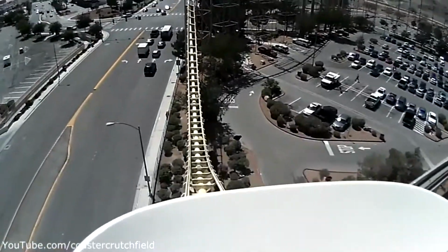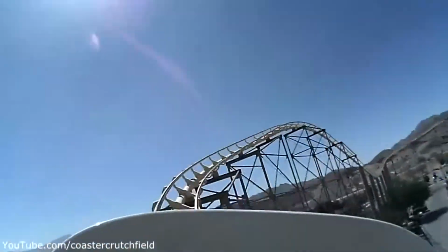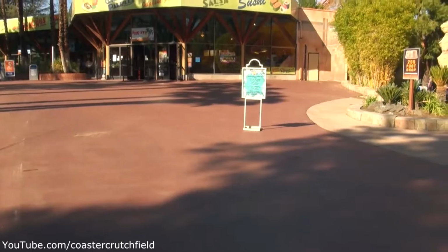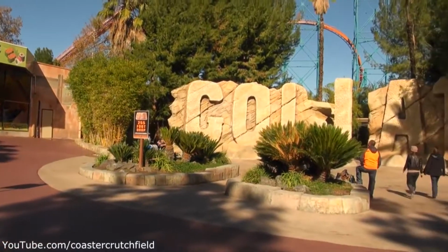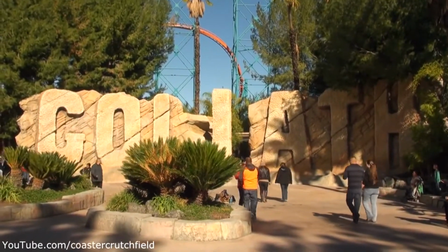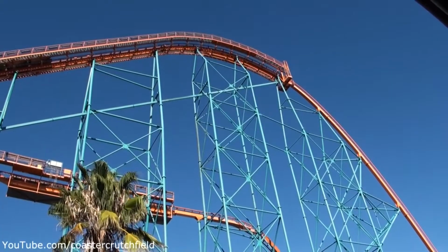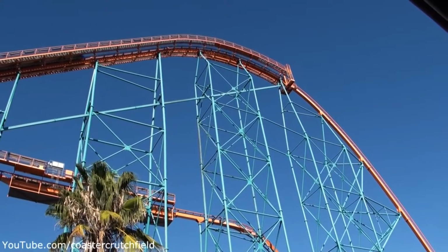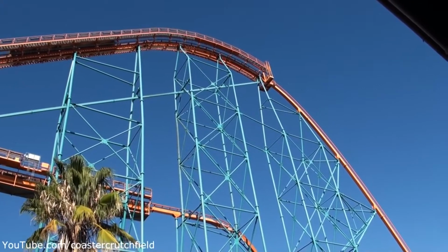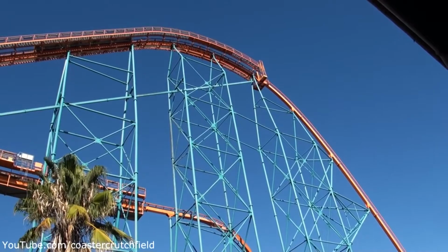Now first, I want to talk about a small cameo in the Hypercoaster market. This was Giovanola. Giovanola got their start making hyper roller coasters with Goliath at Six Flags Magic Mountain. Goliath is often criticized for its useless drop, and I will not deny that, and it is mostly criticized for being forceless and having no airtime.